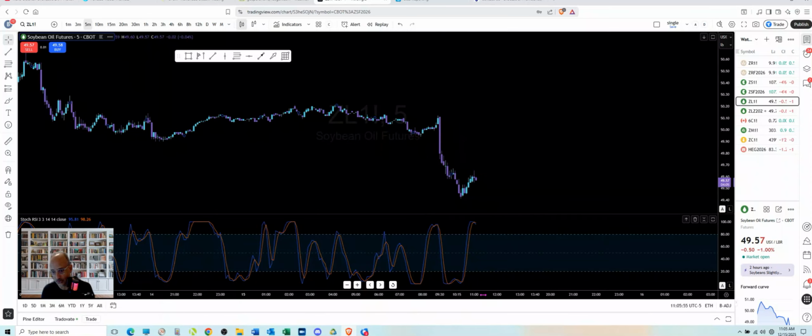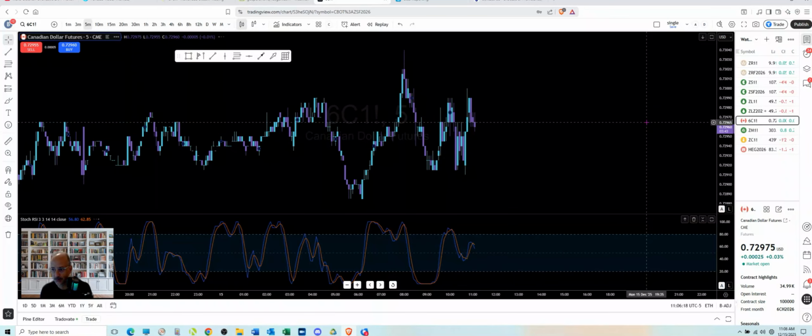If you go to a short time frame, we can see our stochastic RSI is back into the overbought area. We do have actually a little sell signal right here. As you guys know, I don't really like trading on these really short time frames. A lot of false signals. But maybe we'll try to take one of these. In the meantime, let's move on and just keep going.